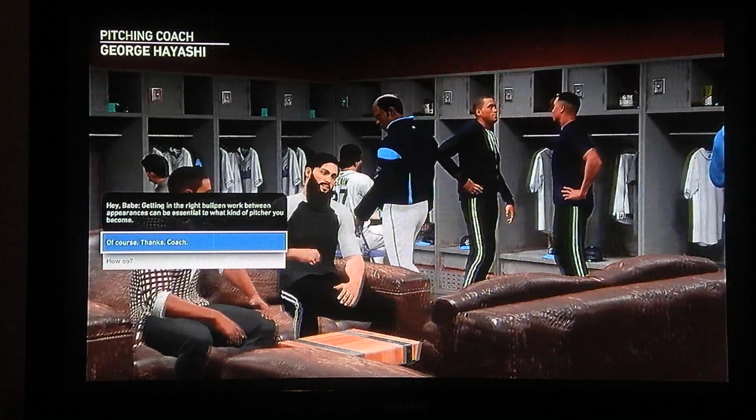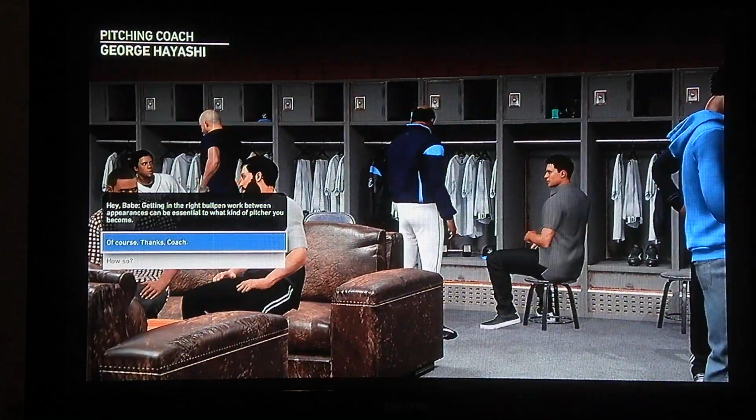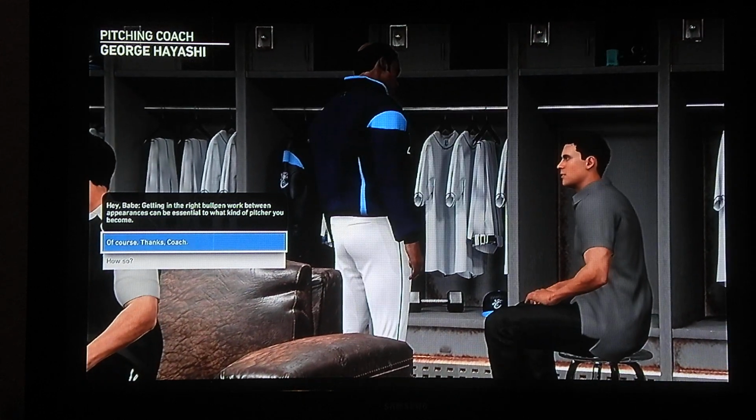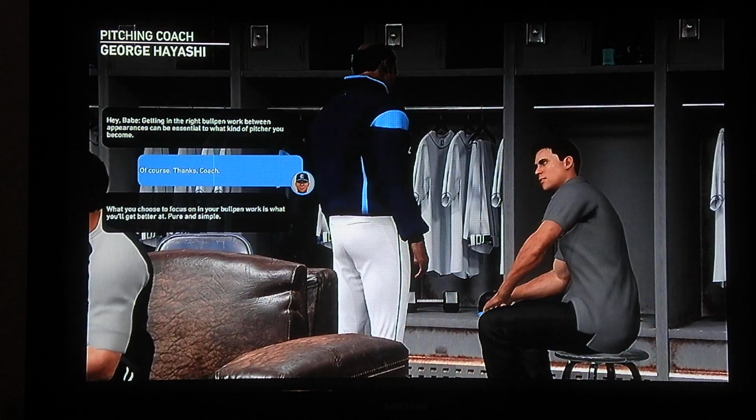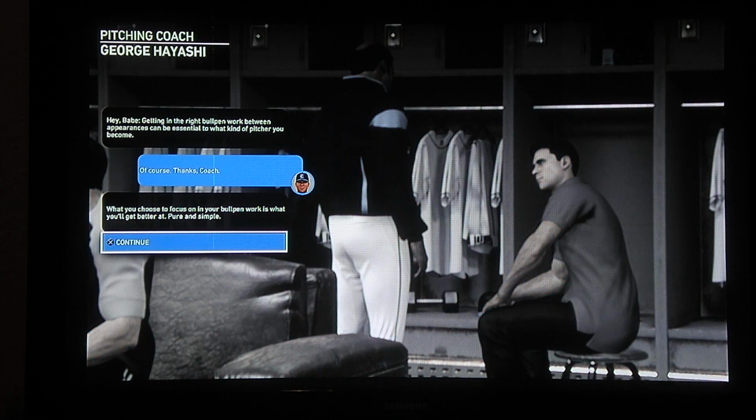Hey Babe, didn't in the right bullpen work between appearances and be essential to what kind of pitcher you become? Of course, thanks, coach. What you choose to focus on in your bullpen work is what you'll get better at. Pure and simple. Thank you.